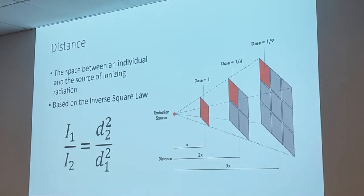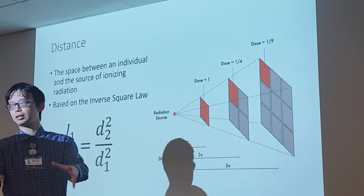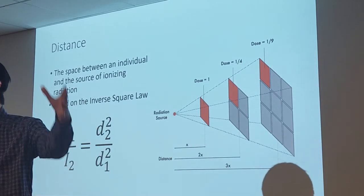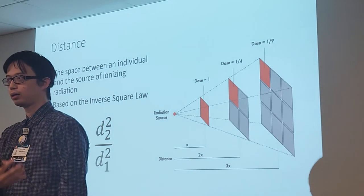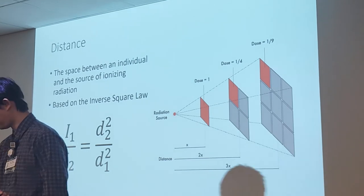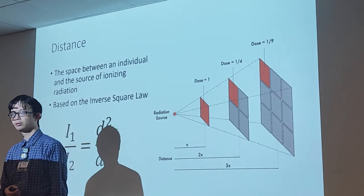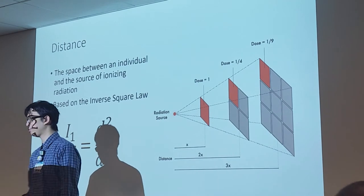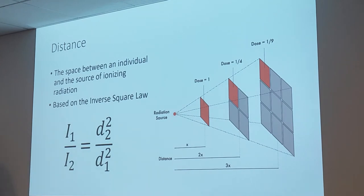Distance, this is the space between an individual and the source of the radiation. So, for example, let's just pretend that instead of Shaheen sitting here, this is an X-ray tube, okay? So, if I'm standing right here next to the X-ray tube, am I going to have more dose? Or if I'm standing over here, am I going to have more dose? Good, the closer I am, the higher the dose, right? We did talk about this in Intro to Rad Tech as well.